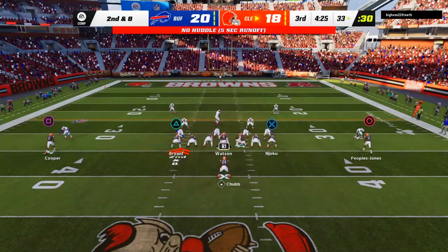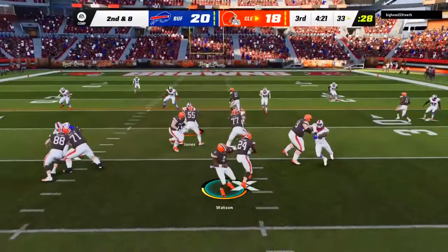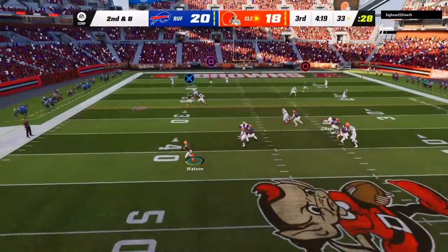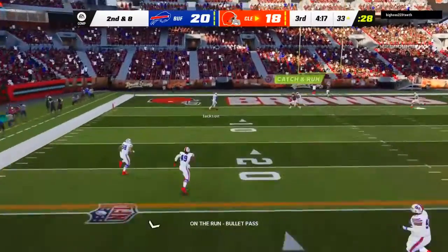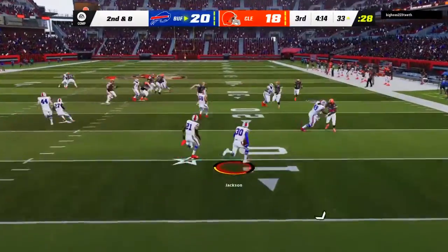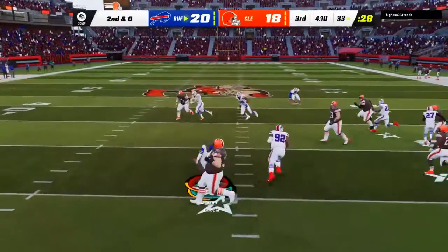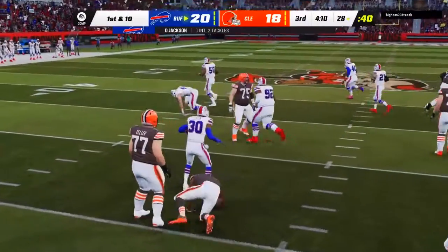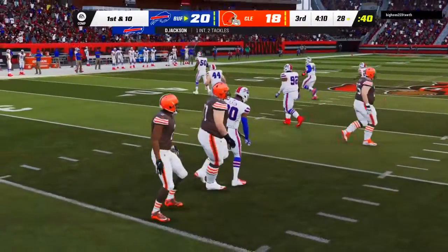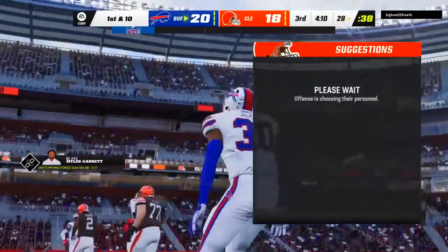The last run got a couple. Here's 2nd and 8. They'll fake the handoff. Now Watson steps away. Now he'll let it go on the run. Deep left side. Thrown across his body, and it's intercepted. And the Bills are going to take over at their own 28-yard line. So an opening drive interception to begin this second half.